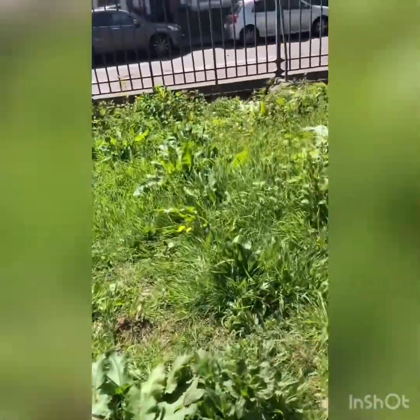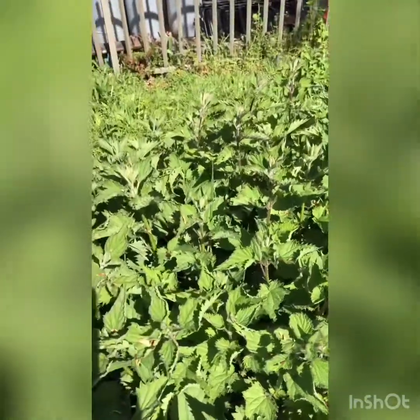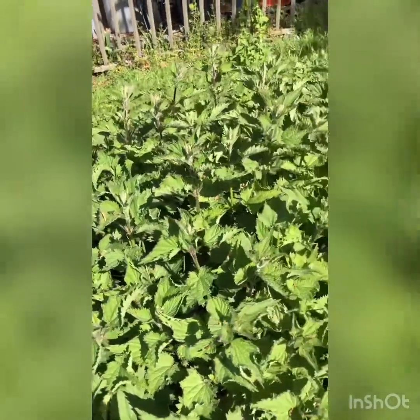The same with the nettles. Let's go back to the nettles. We've got a fantastic patch of nettles up here. You can be picking the tops of these spring nettles now for a fantastic source of iron, vitamin A, vitamin C, lots of trace minerals.